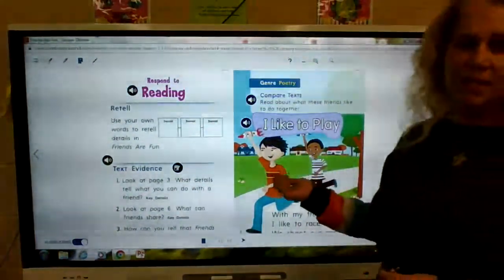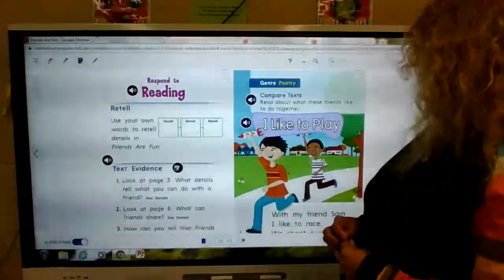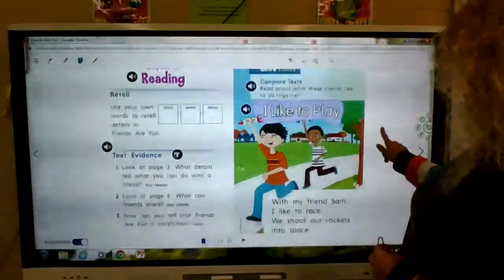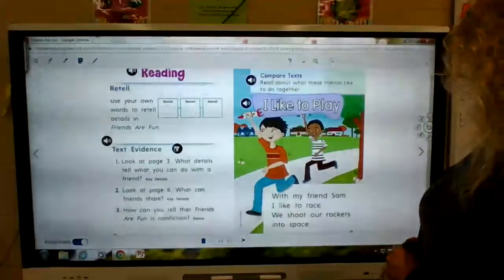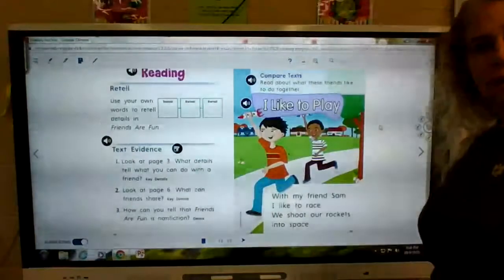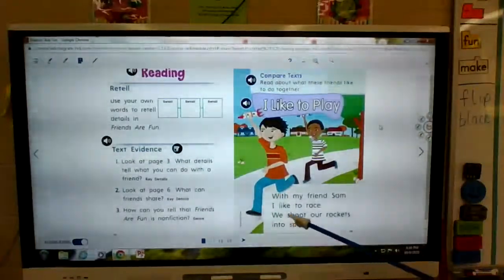And then, like it said at the beginning, there's a poem in this book, and it's just called I Like to Play. I'm just going to go ahead and read it to you. And then if you want to pause me, you can read it when I'm done if you want to.